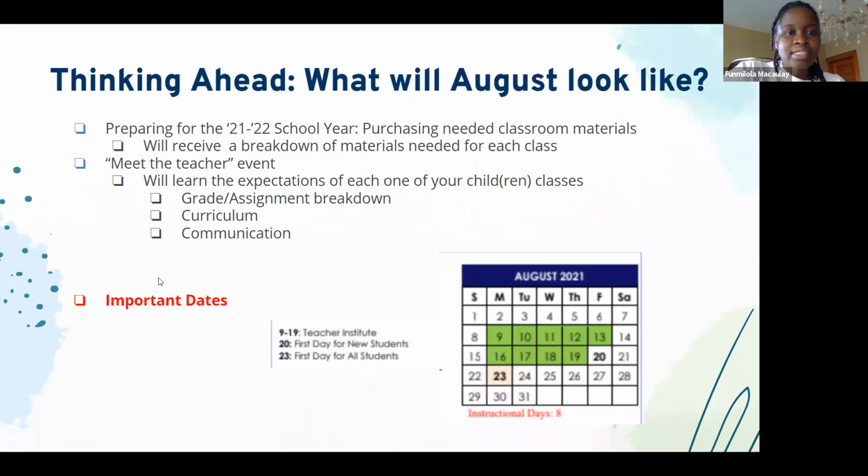And I think next slide. And so now we're looking ahead. Believe it or not, we're wrapping up the 2020 school year and headed into fall of 21. We will send out the class schedules and school supply lists. Those are usually sent out late July, early August. You'll have a Meet the Teacher event.